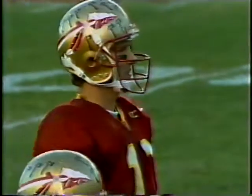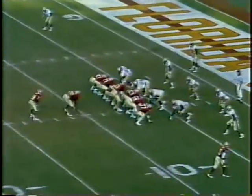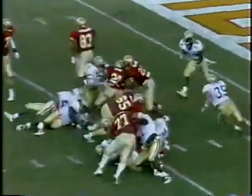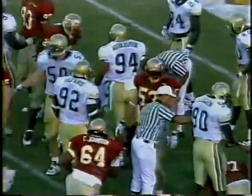Kanell, 3 touchdown passes already. It is a career record, right? He now has 49. He's only 3 behind Gary Huff. This is down to the 3-yard line. Brooking there defensively.